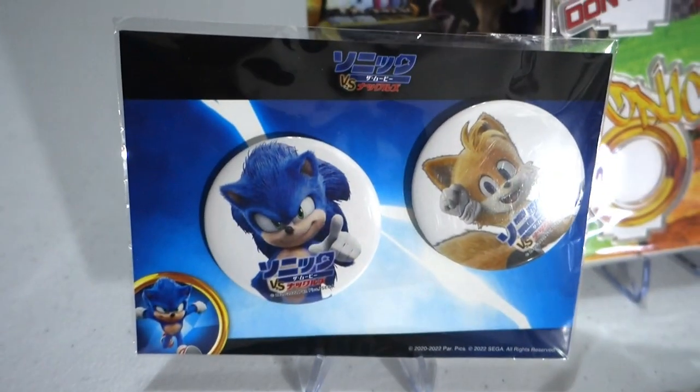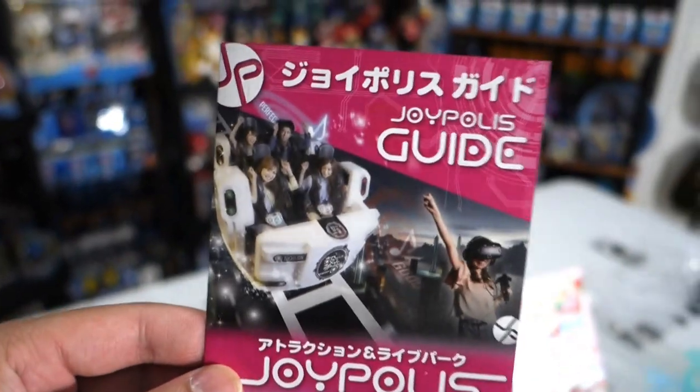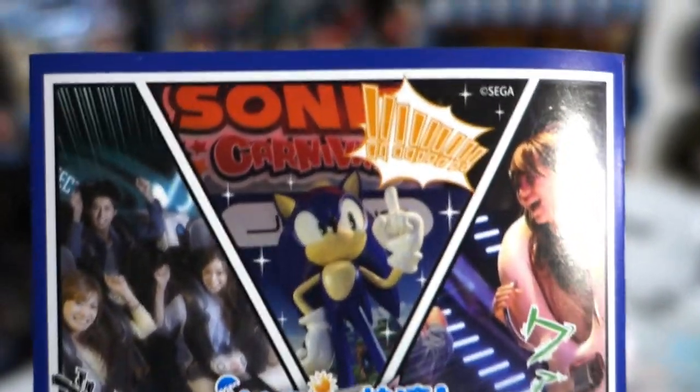Okay, these next few items I picked up in Joypolis, so we might as well just start with the Joypolis guide itself. When you walk in, there's a bunch of these pamphlets that show you kind of the map of the place, but the real thing here is Sonic on the back. It's really the only reason why I picked it up.